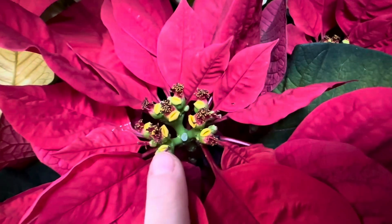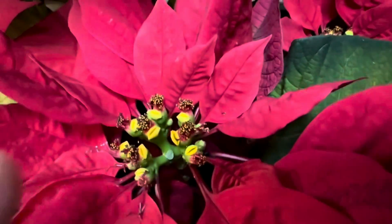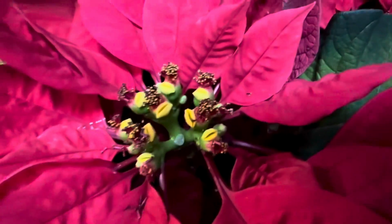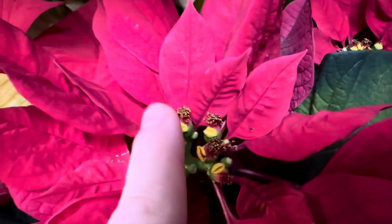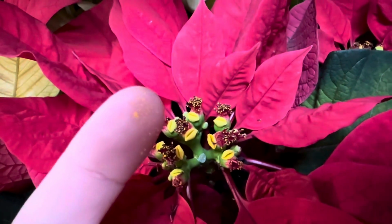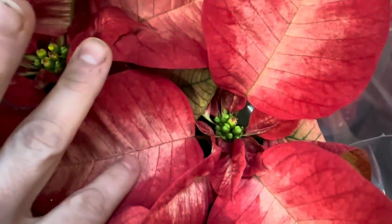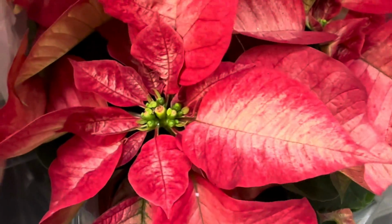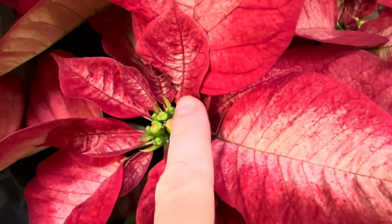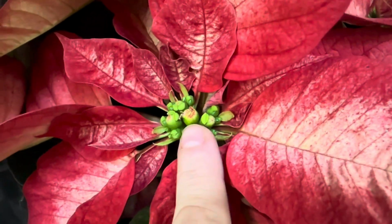Right over here is a very clear example of what a poinsettia plant looks like when it is in full bloom. You could see that each of the flower buds has fully opened up and are blooming. If you touch the edges of the blooms, you will see visible pollen residue. If you do want to see your poinsettia plant bloom for an extended period of time in your home, before you purchase the plant, ensure the majority of the flower buds are still tightly sealed.